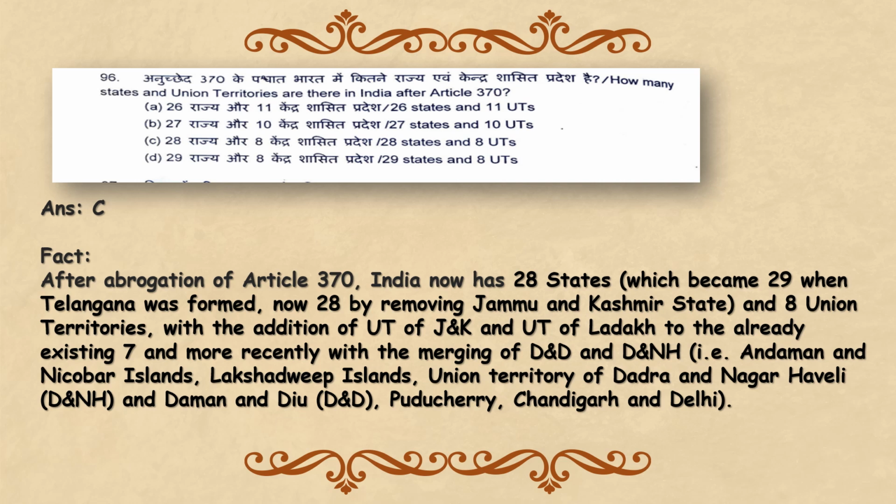How many states and union territories are there in India after Article 370? After abrogation of Article 370, India has 28 states and 8 union territories. So the correct answer is C. Here the 29th state was Telangana, and now it is 28 because Jammu and Kashmir has been removed from states and added to union territories. So the union territories are Andaman and Nicobar, Lakshadweep, Dadra and Nagar Haveli, Daman and Diu, Puducherry, Chandigarh, Delhi, and Jammu and Kashmir.